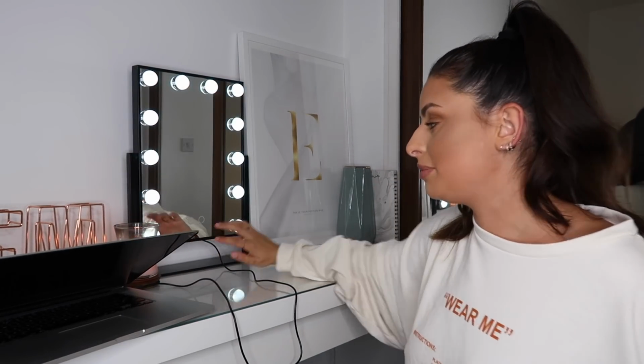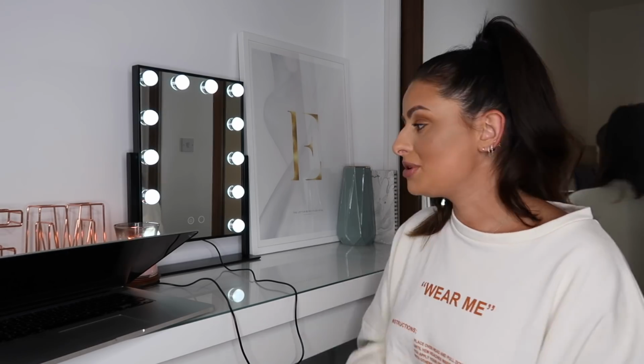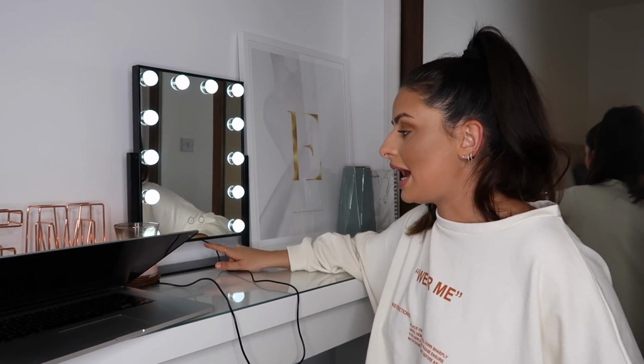I've been looking for a Hollywood mirror for so long, but I did have in mind one of the full glass ones with the massive light bulbs and really go all out, but it would take up so much space on this dressing table, not to mention they are also crazy expensive. So I went for this, and this is only £45, guys. It's so affordable, and I actually think it would make such a great Christmas present this year for anyone that's on the lookout for a mirror with this kind of aspect to it.